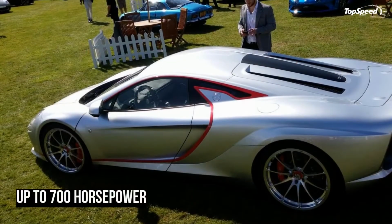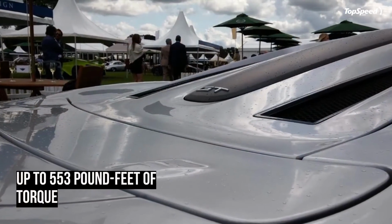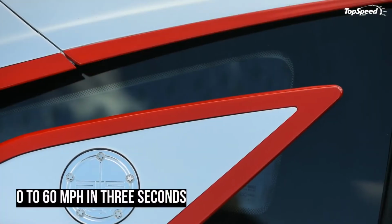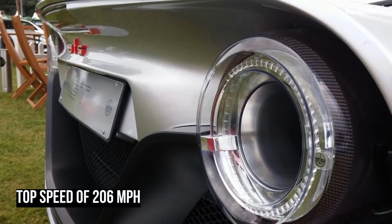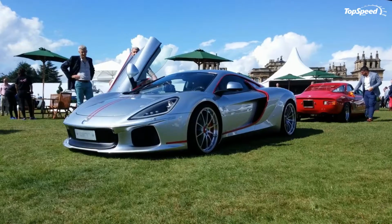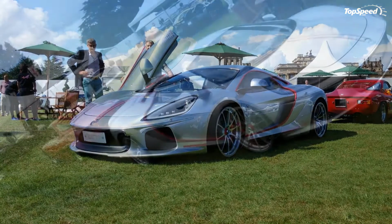The V8 engine generates up to 700 horsepower and 553 pound-feet of torque. The drivetrain under the hood is also modern. Whereas the old 2500 Austrian Schillings GTS was powered by a naturally aspirated 2.5-liter V8, the new GT uses a twin-turbo 3.8-liter V8 unit. Output is rated at a whopping 650 horsepower and 500 pound-feet of torque.